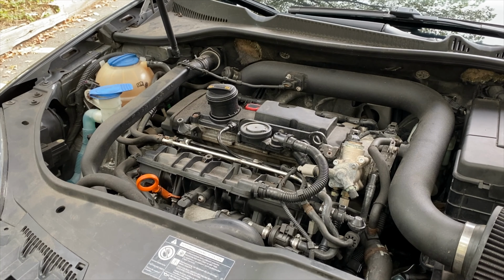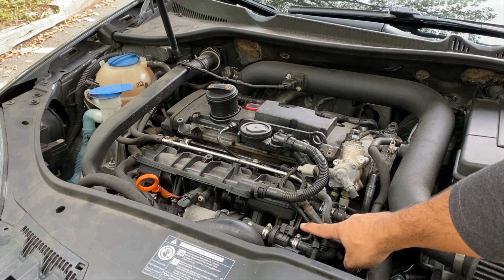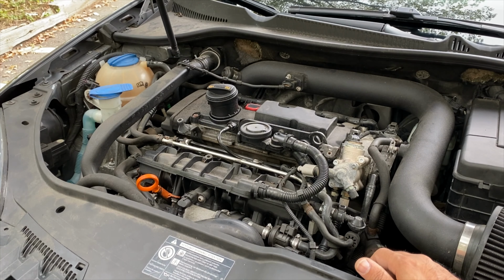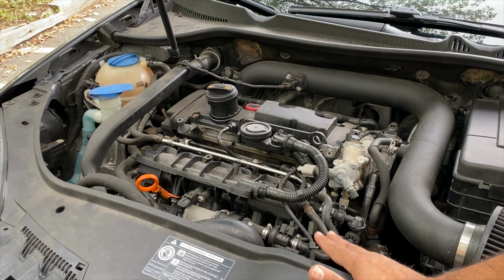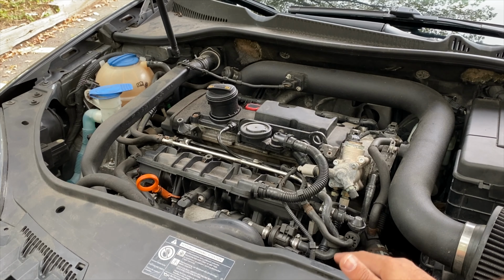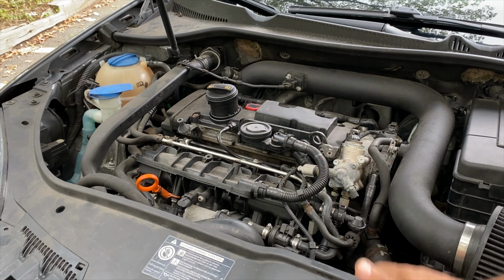PCV valves also tend to fail and can cause a check engine light. It's usually this culprit right here that can be replaced fairly easily with 2 clamps and installing a new PCV valve. You could also have a large evap leak, and that could be due to the intake manifold itself, which in that instance would have to be replaced. And if you are replacing this, you can also take care of another issue, which is carbon deposits on the engine, and have the valves walnut blasted.